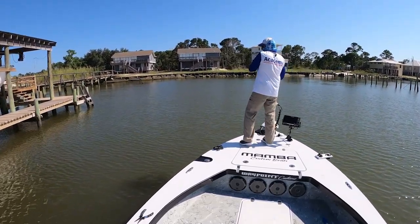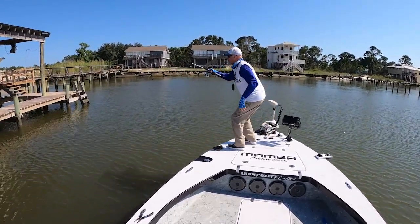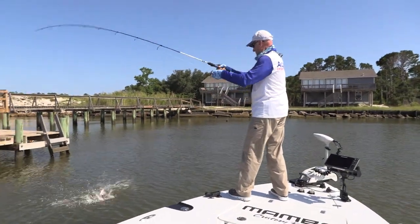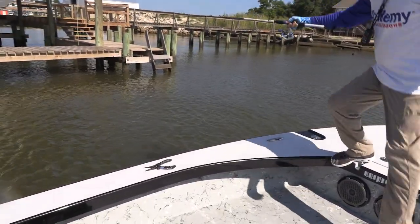Got him, got him. There we go. Good one. Slow down, buddy. Look at this fish going. Man, they are mean flounder here in Gulf Shores.